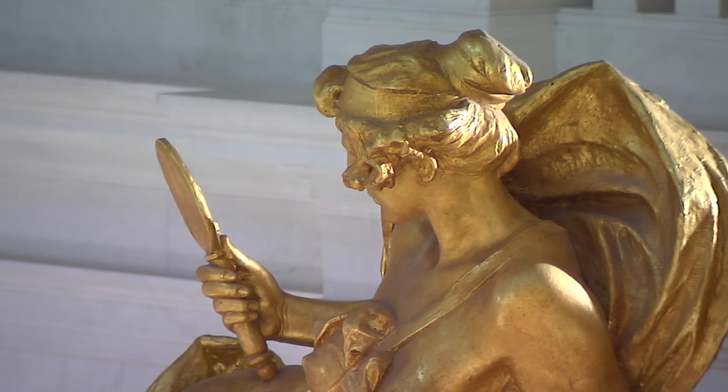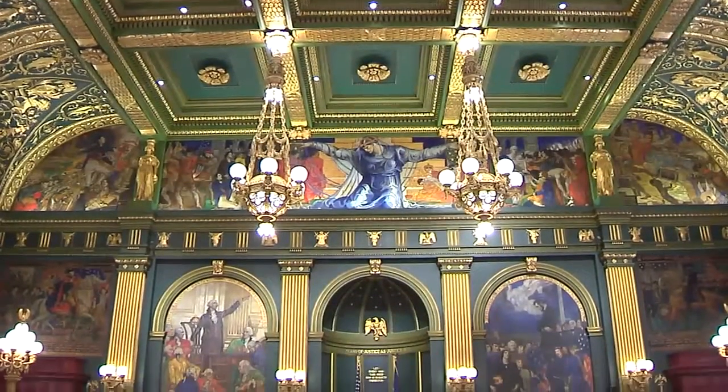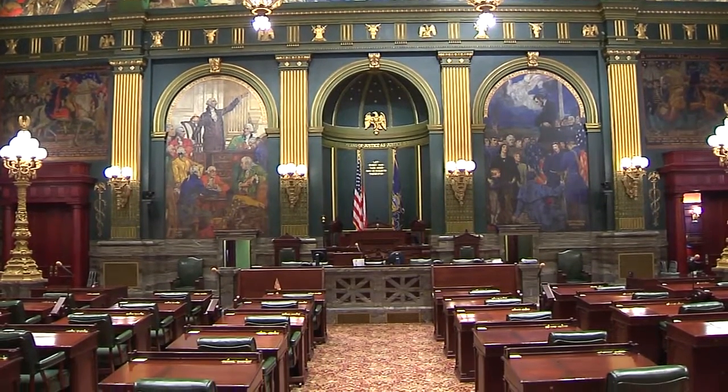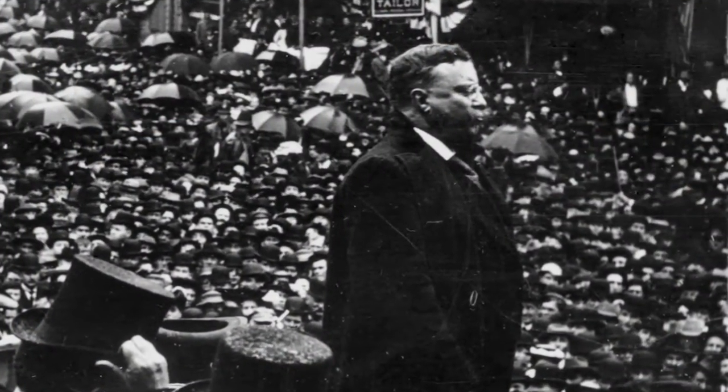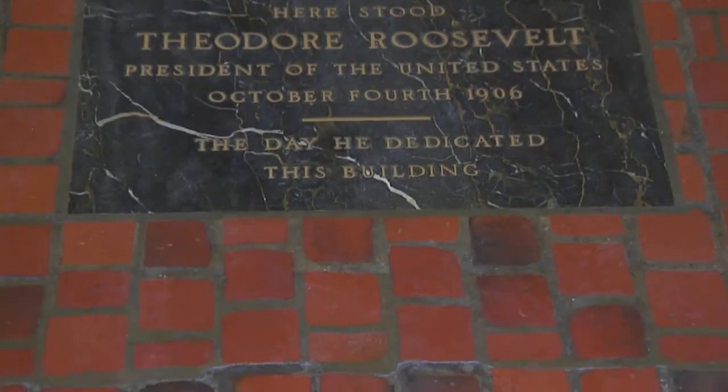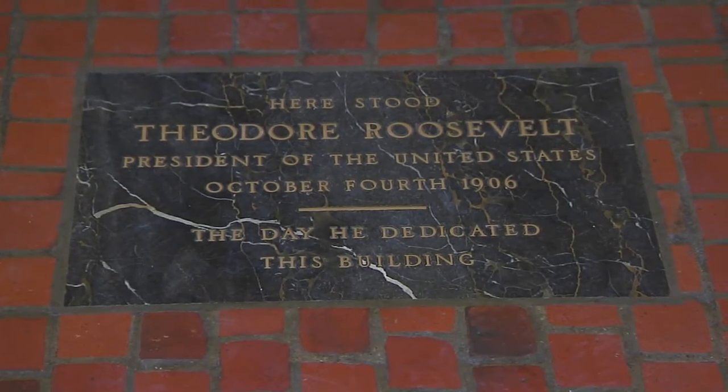All the gold that you see here, and we'll see in every room here in the Capitol, the main rooms, is real gold. It's 23 karat gold leafing. We do not know how much gold is in the Capitol. They never kept track of it when they put it in, so we have no idea how much gold we have. Back on October 4th, 1906, that was the day of our dedication, President Theodore Roosevelt was here for our dedication. He stood in this room, looked around, and said, "This is the handsomest building I ever saw."